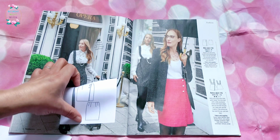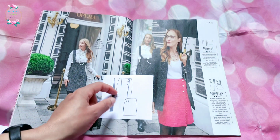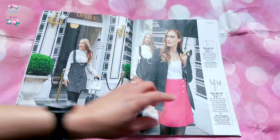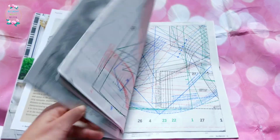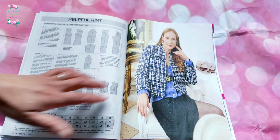So that was that. And then over here we have a mini skirt, which is asymmetrical with some buttons over there and a frayed edge. And then we have the second thing that I thought was quite cool in this issue. Hang on, let's just get past the patterns.